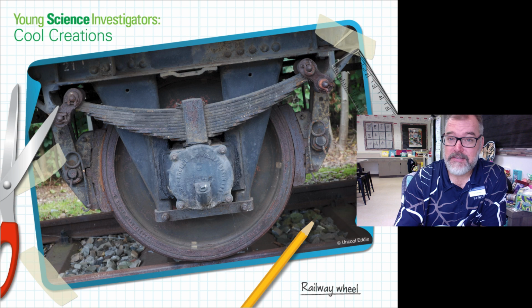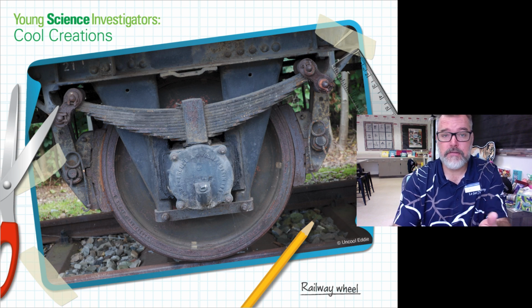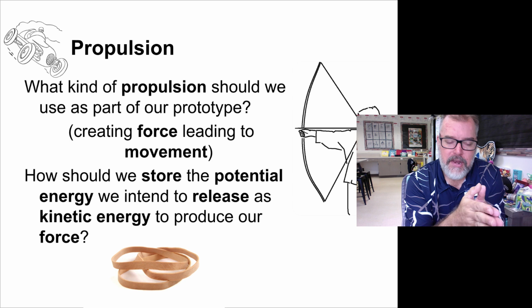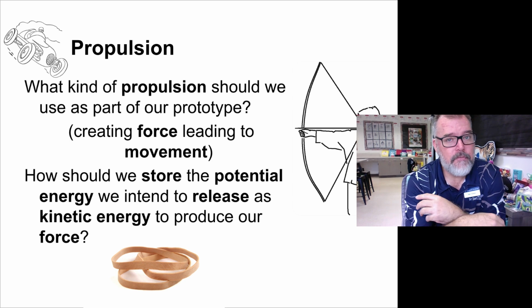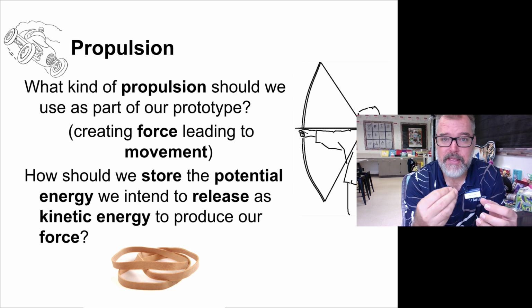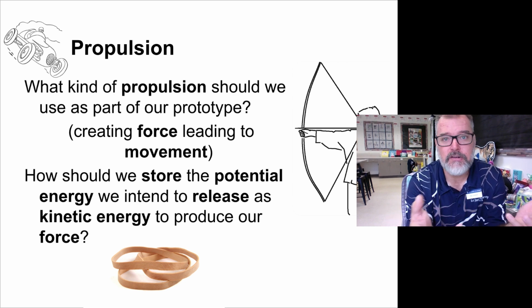Speaking of energy, something has to propel your vehicle, so let's talk a little bit about propulsion. The energy to move an object can come from a variety of different ways. It can come from things like gravity. It could come from chemical explosions, when the gasoline inside the modern day engine explodes.